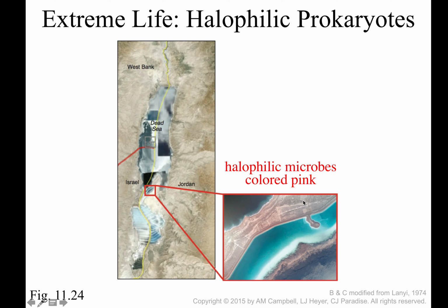They give the Dead Sea a pink sort of color. You can see that in some of the pools in Yellowstone also. And the salt concentration in the Dead Sea is 10 times what it is in salt water. So it's very, very salty.